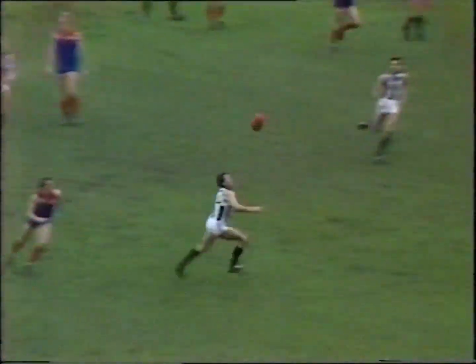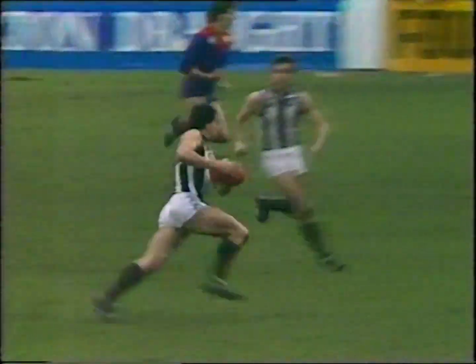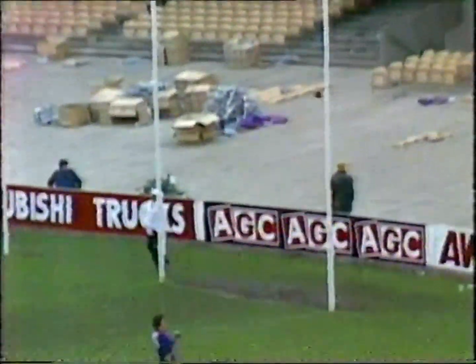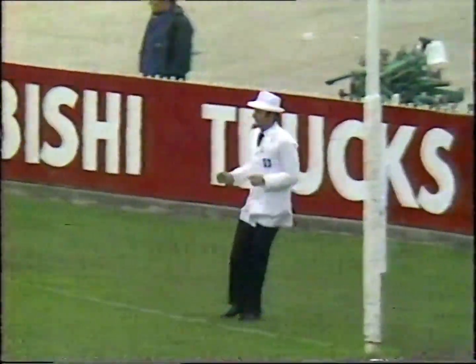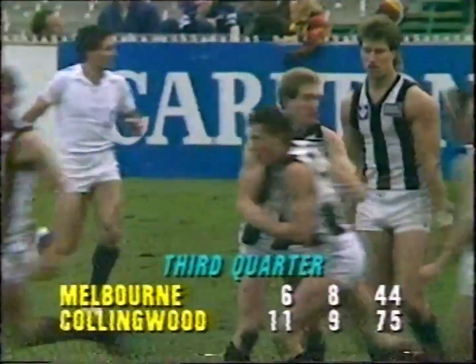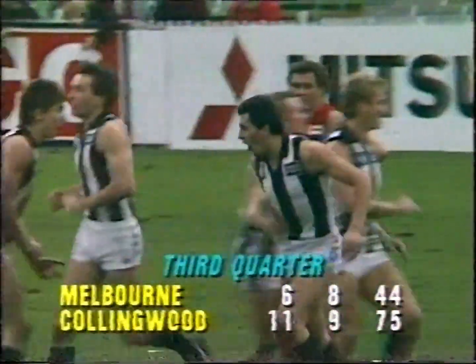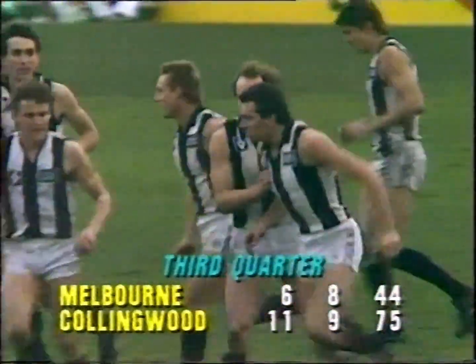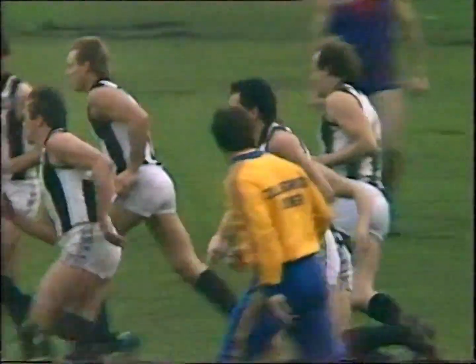Cox is there. Yates over to Rodney Wright. Oh, intercepting beautifully is Mullane. He can score. Well done, son. Beautiful passage of play, and he's put it through for a goal. Well, that deserved a goal. Magnificent anticipation and great interception that time, Peter, by Mullane. 11-9, 75 to 6-8-44. No wonder he's receiving congratulations from his teammates.